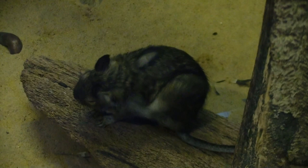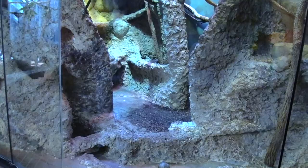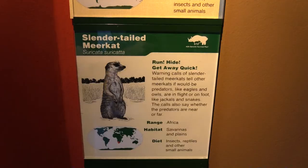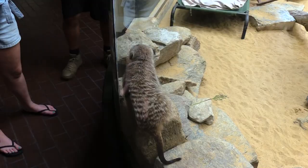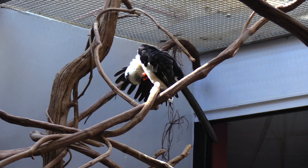Go scratch, go scratch. Yeah, pale-headed sucky. Lots of space for them. And I see one of them way up high, sleeping. I see some slender-tailed meerkat and Von der Decken's hornbill. There is the hornbill. Here's the meerkat. Really good view of the bird.